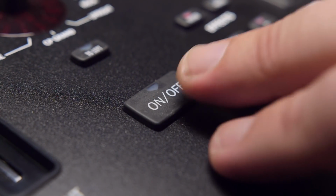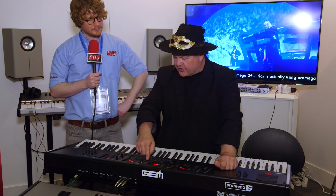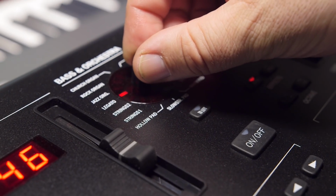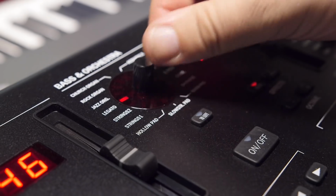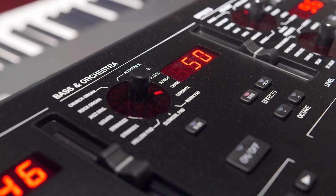Last section, bass and orchestra. On this side, we've got the organs, then the strings coming round to synth pads. I never played you the choir, but it'll make you weep. You've got the ride cymbals, you've got the basses. And again, send to and from reverb. Bass with reverb on, don't do it, people, it's not good.